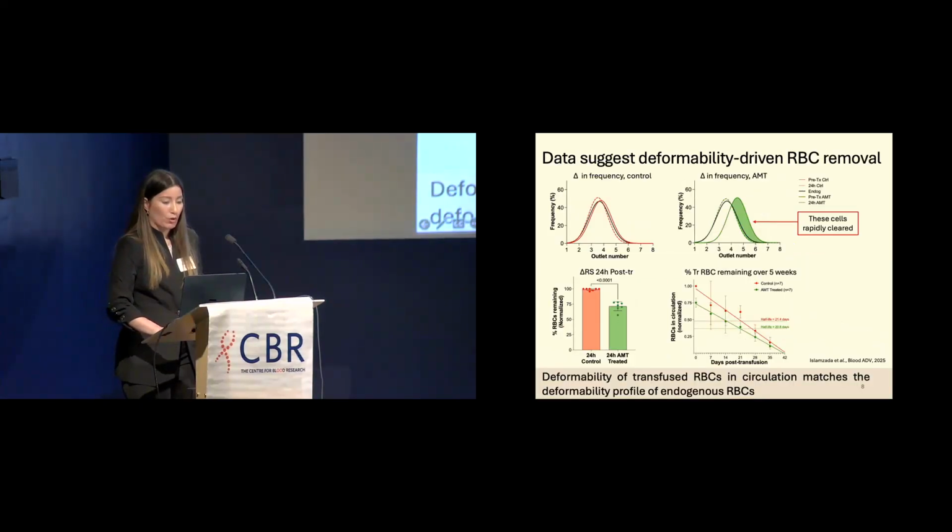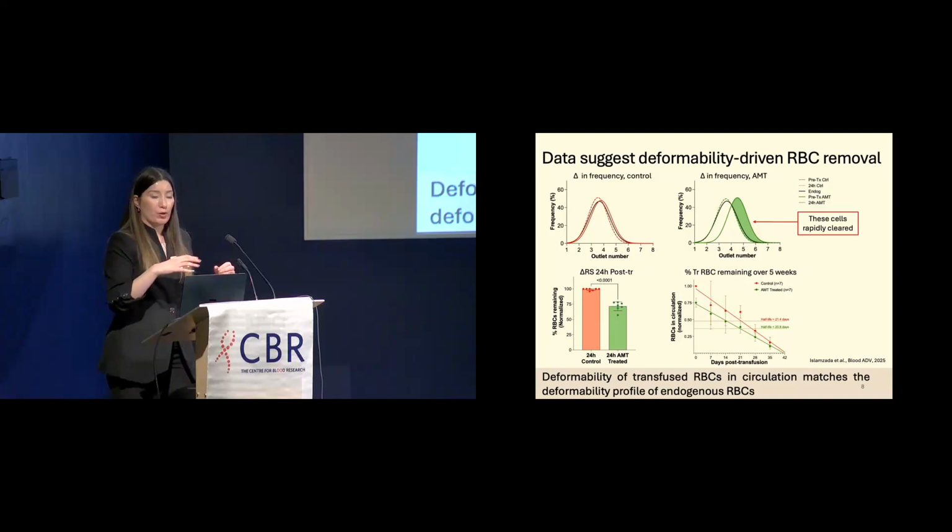What we found was quite interesting. Let's focus on the top panel right now. The solid colored lines are the deformability curve before transfusion. The dashed line is the deformability curve after transfusion. And the black line is the endogenous deformability of the recipient mice. If we look at control, the deformability of cells before and after is very similar and closely related to those of endogenous cells.